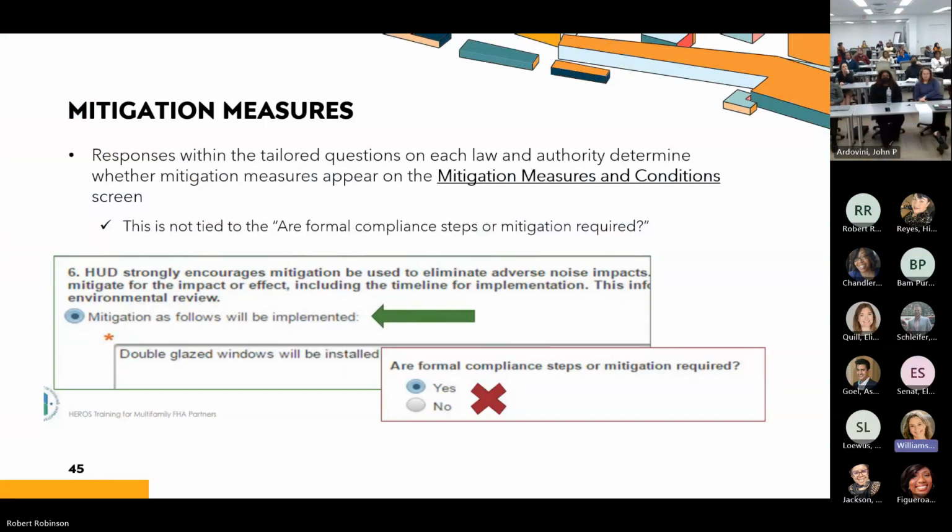Just like William was talking about in the last section about those special conditions and additional provisions, how you have to be really clear and have it make sense, it's the same thing with mitigation measures in HEROES. You want to make sure that whatever mitigation requirement is needed is clear and actionable. And the mitigation measures are determined through the set of intuitive questions within each related law and authority. So it helps you figure out if, yes, we need mitigation here or not. Next slide.